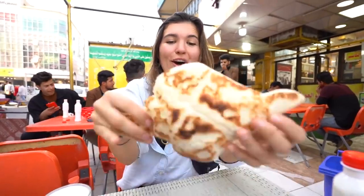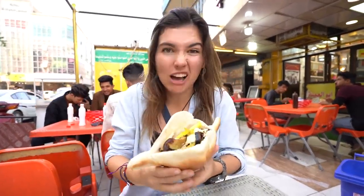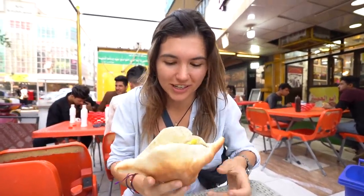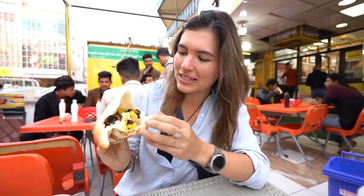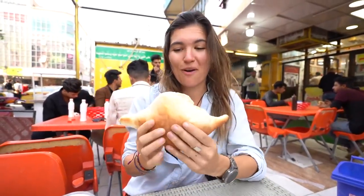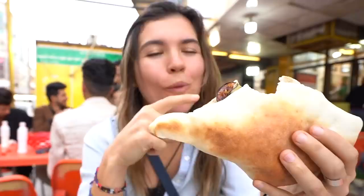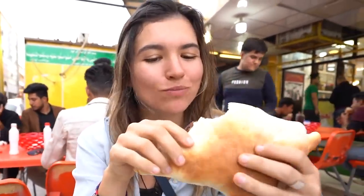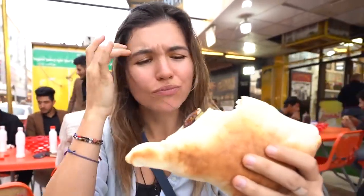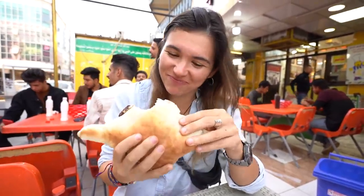Here we go. Check this out. This is a beautiful little bread pocket just stuffed with delicious goodness. So there's got, of course, it's got French fries. Of course, it's got eggplant. It's got fresh salad. It's got hummus and falafel. Oh my God, this is a vegetarian's dream. You cannot beat this hummus. You cannot beat it. Oh my God. So fresh, so delicious. It's a great introduction into Iraqi cuisine.